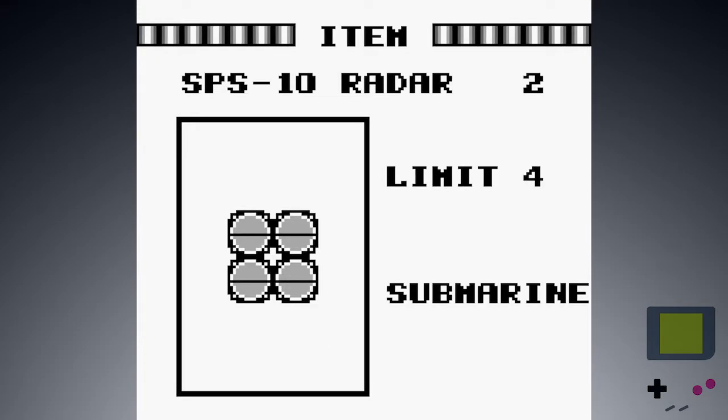Am I out of... Wait, what? Limit 4? But the other ones had more of a limit. Hang on, I just want to really quickly check how the items in this game work. Most items can only be used once, except for certain stages. Oh, not sure why it says limit then. Every 4 stages you gain a level, which means you get a new item, new ship, or an additional unit of an existing item to use.